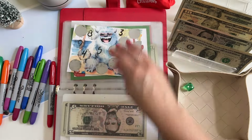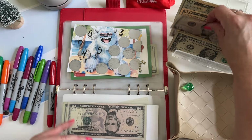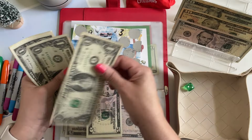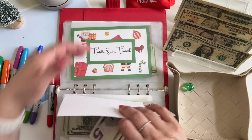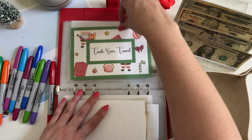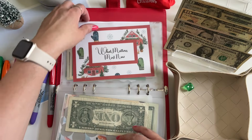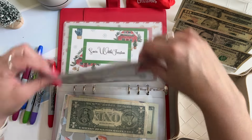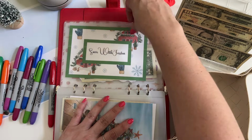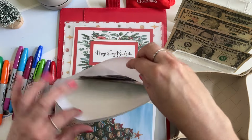Okay, so I think now we can do it. So $8, so that's 5, 6, 7, 8 for Teach Safe Travel. And next up is the $1 Catch All Savings Challenge that we're going to wait a little bit on.